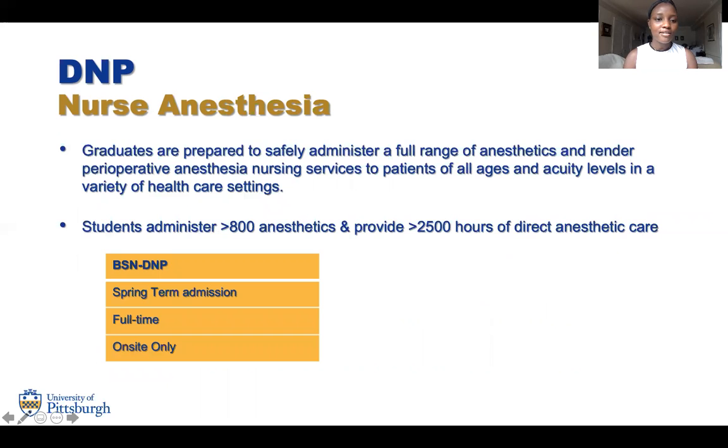Next, we have our DNP nurse anesthesia. Graduates of the nurse anesthesia program are prepared to safely administer a full range of anesthetics and render perioperative anesthesia nursing services to patients of all ages and acuity levels in a variety of healthcare settings. Students administer over 800 anesthetics and provide over 2,500 hours of direct anesthetic care. This is a BSN to DNP with spring term admission, full-time, and on-site only.